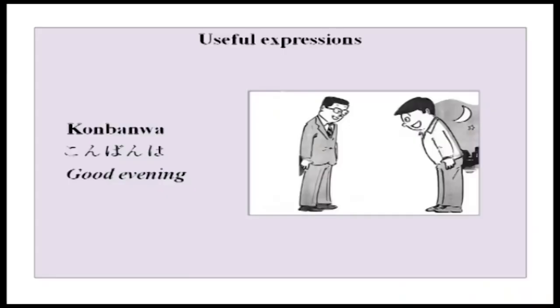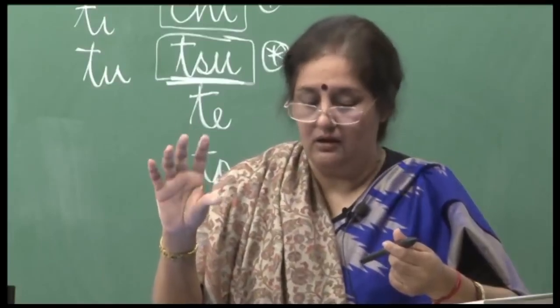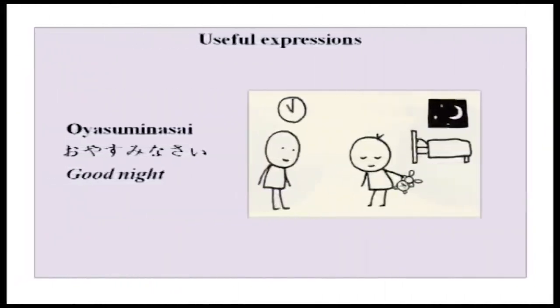Now we have a simple expression for you, konbanwa. Please say that, konbanwa. It means good evening, as you can see very clearly, but please remember this N over here is of course N, but the way it is pronounced is, press your lips like this, close your lips, and it is an M sound. So please, konbanwa, konbanwa. Please remember that, it's easier and there's a reason for it. Of course, the reason we will do later when we do more words.